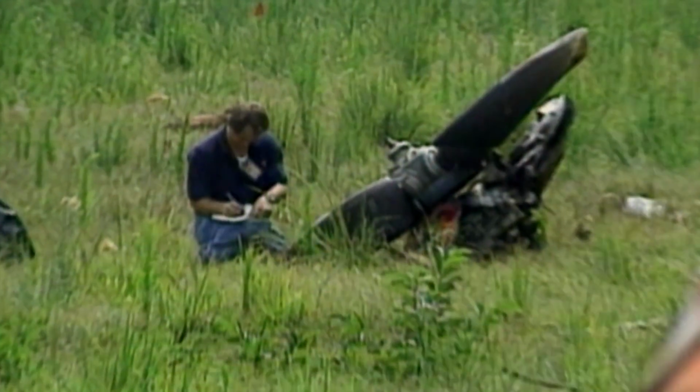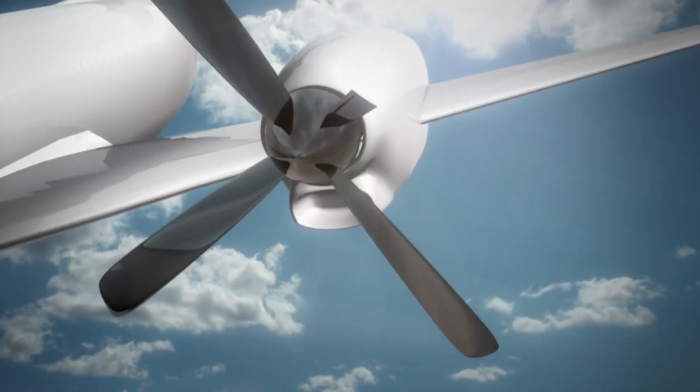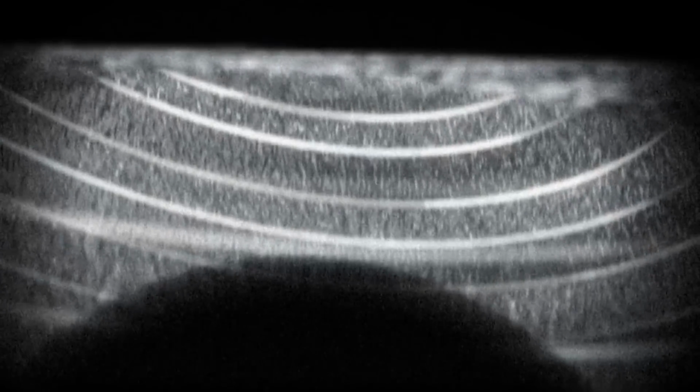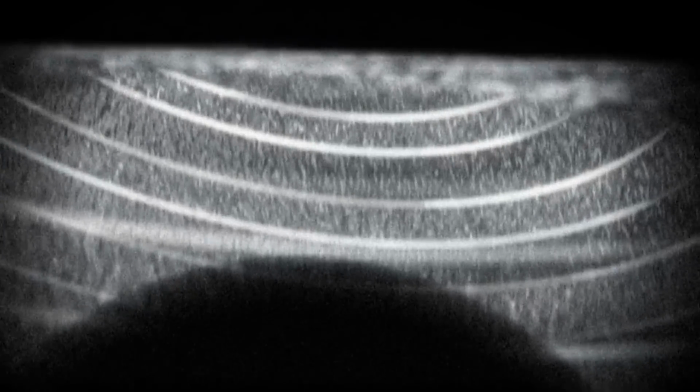The blade broke in a very specific fashion, leaving behind all the telltale signs of a fatigue fracture. A fatigue fracture tends to be a very flat fracture. Also has what we call beach marks radiating out from the origin. So you see these radiating concentric rings coming from the origin of the crack.